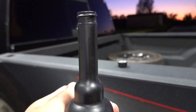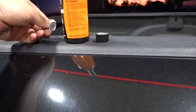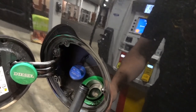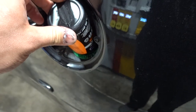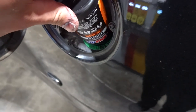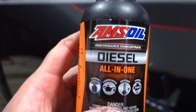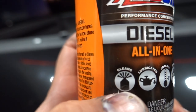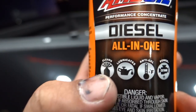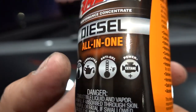What's nice is they give you that long neck so you can actually put it in your new truck that has that stupid check ball. You just gotta go right in. Just gotta take the plunge. I'm actually shocked that I did not get that all over my truck. But all right, gotta give her the old shake. Anyway, AMSOIL diesel all-in-one. The label says it all, really. Cleans your fuel injectors, lubricates, anti-gel, and this is the bigger one, cetane for more power.